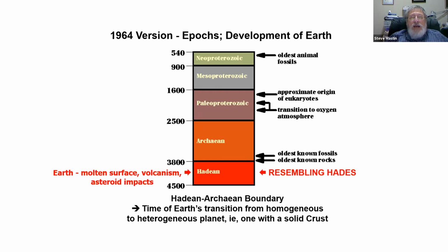The Hadean-Archean boundary is the time of the Earth's transition from a homogeneous mess, like I was just describing, to a heterogeneous planet with a solid crust. Now we have evidence from that previous slide showing that in the middle of the Archean period, we actually know there were rocks for sure. And of course, there were a lot of other measurements that allowed us to say the oldest known rocks were really close to that boundary, and that there were fossils from that long ago as well.